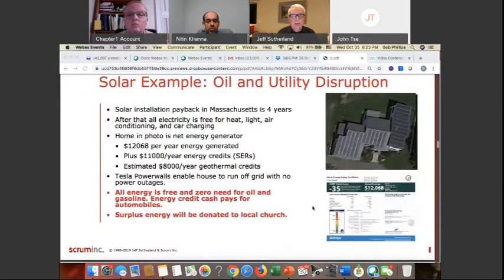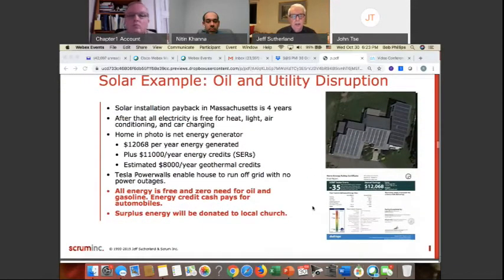Let me give you an example of massive disruption. I'm in a house right now that produces $12,000 a year of energy. Massachusetts pays me $11,000 in energy credits every year. I've got an application in for a geothermal system, which also runs electricity. I'm going to get paid probably $8,000 for that. So I'm making $31,000 a year.